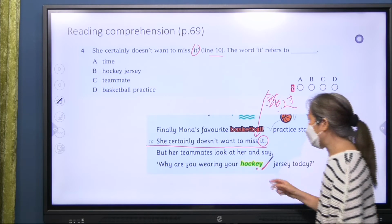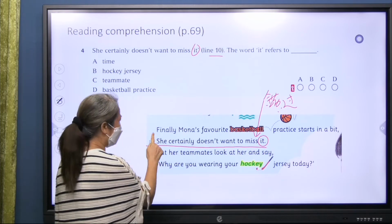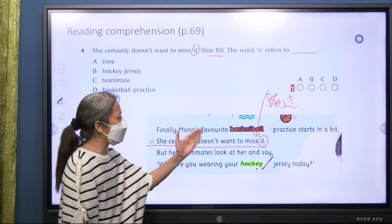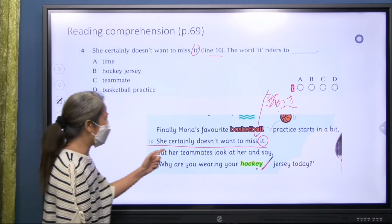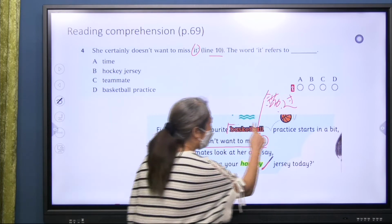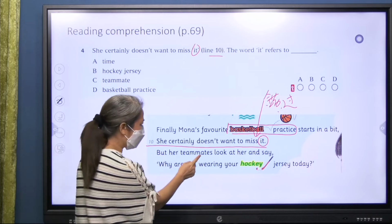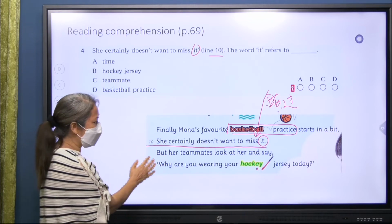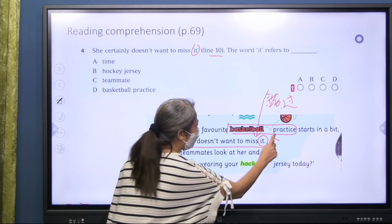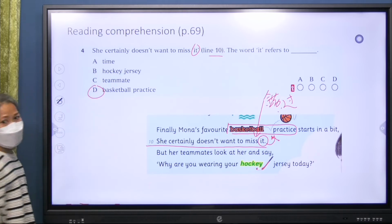In this case, we look for the specific information. Usually, we look at the sentence before this one or after this one. So, let's look at another sentence. Finally, Mona's favorite basketball practice starts in a bit. She certainly doesn't want to miss it. 佢唔想錯過乜嘢? Basketball practice. Right? Looks like the answer. But her teammates look at her and say, right, it is not related to it. So, obviously, it refers to the basketball practice.